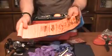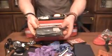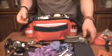I carry a SAM splint, and that SAM splint is a soft splint that you can use to splint someone's arm or leg. It rolls up small and it will allow me to splint someone's arm or leg if they break something. I carry an Israeli trauma bandage, or an emergency bandage, for dealing with severe blood loss.